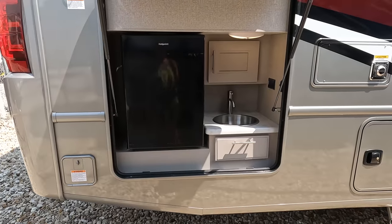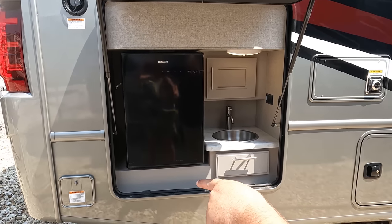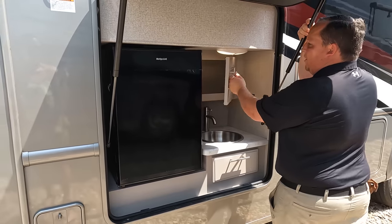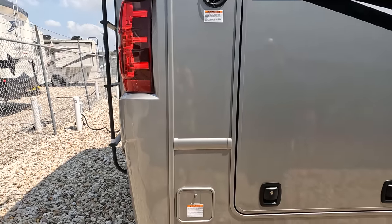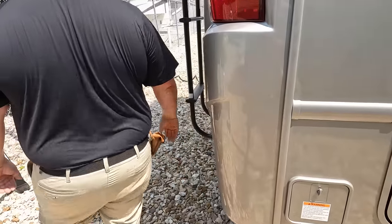Very nice outside kitchen. Nice Hot Point refrigerator. Sink right there. A little bit of storage right there. It's a quick propane quick connect if you want to have a grill on the outside. And just a little bit of storage. And Andrea, look right there. That's a potable water fill. Potable! And then coming around the back, it's a nice fiberglass rear cap.